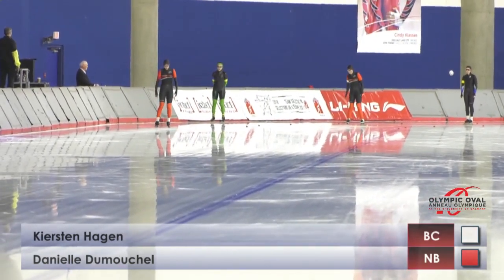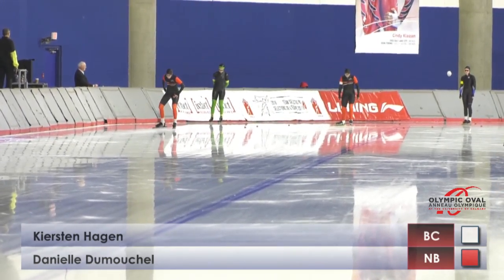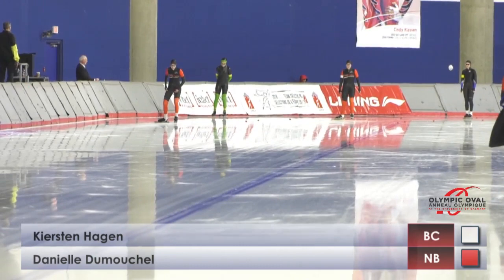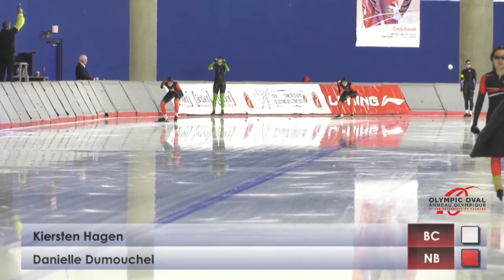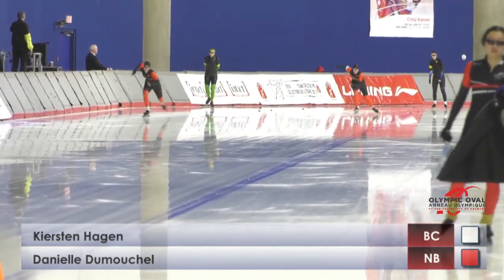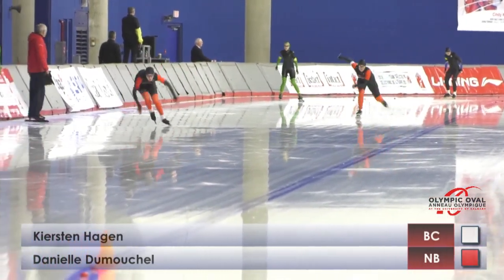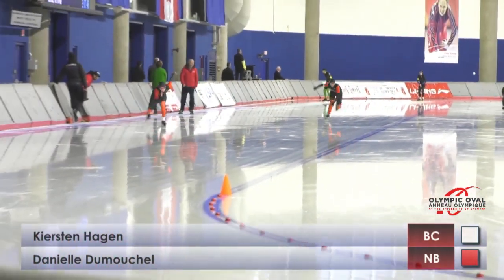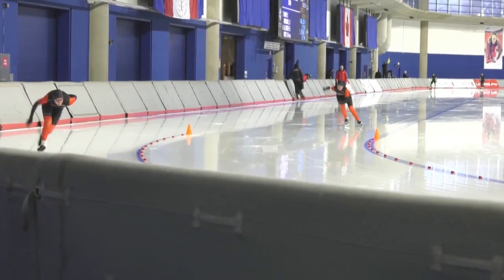Starting right behind them, du Québec, Rose La Liberté Roy, and from Saskatchewan, Olivia Moyes. And this time they do get away cleanly. That's Hagen on the inner, Dumuchel on the outer. Clean start through the first 100 meters.